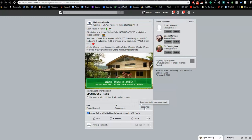And I would recommend this to every agent. I actually do recommend it to every agent I know. You should boost one ad on Facebook for $20 every week about a listing, at least one listing. It could be your listing. You could be borrowing the listing. You could be holding an open house for somebody this weekend and boost it just like this for 20 bucks. And all you do is you say, I want everybody that lives within 20 miles of Richmond, Virginia to see this, right?